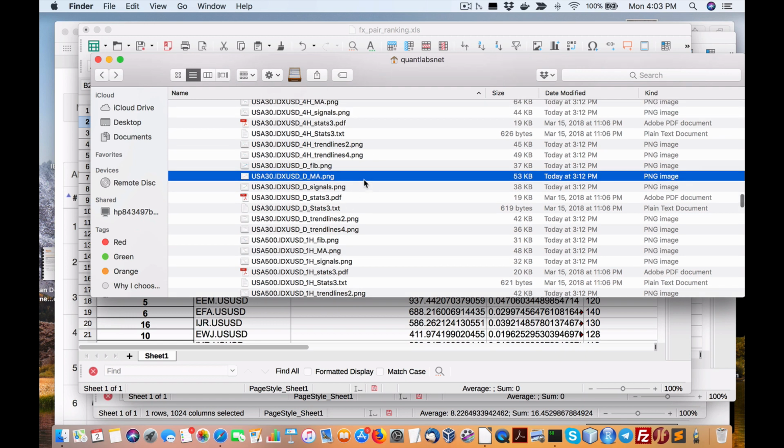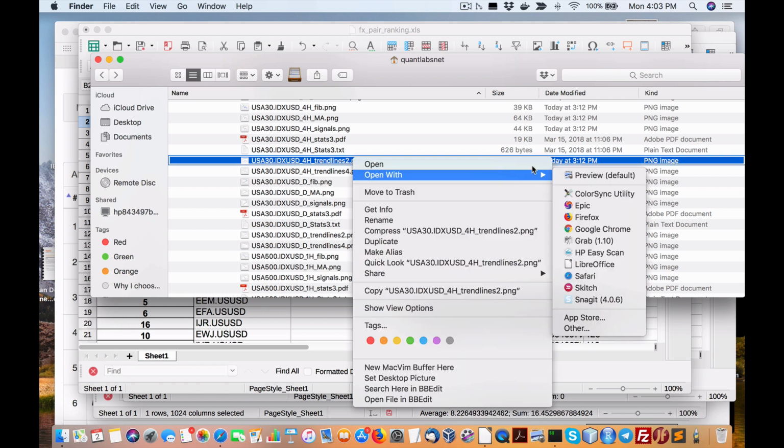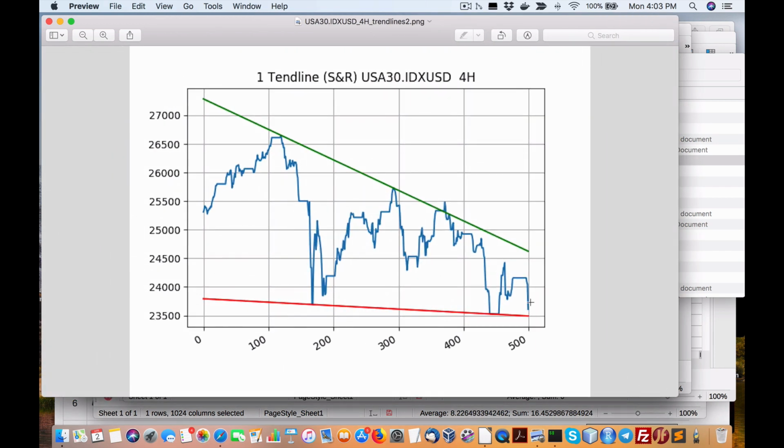So let's go back into the 4-hour trends. Let's see what that's saying. And we have, again, downward movement. We have bounced off the resistance. Okay, so this is going to be interesting. Here we have the closing price just going above the resistance.